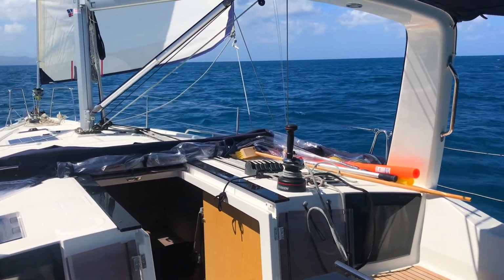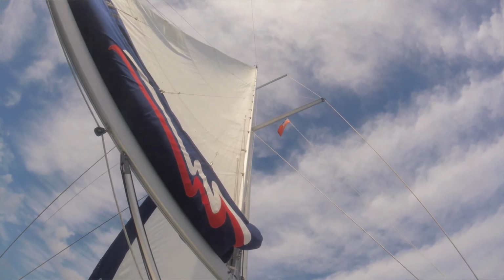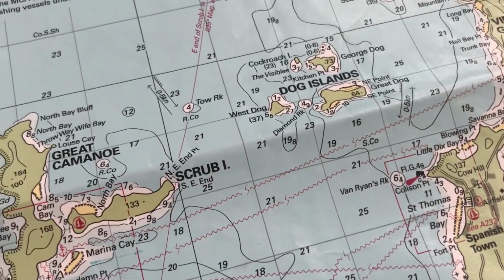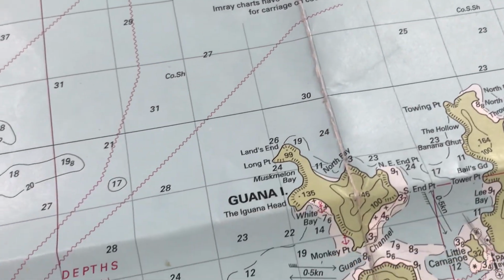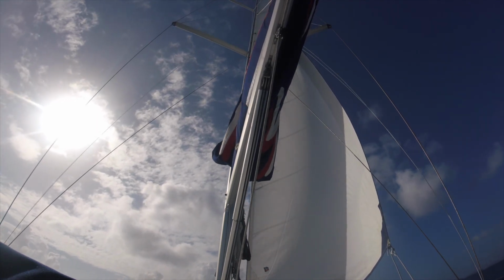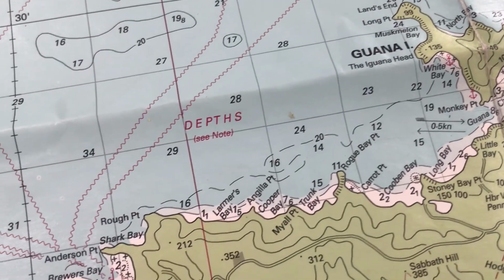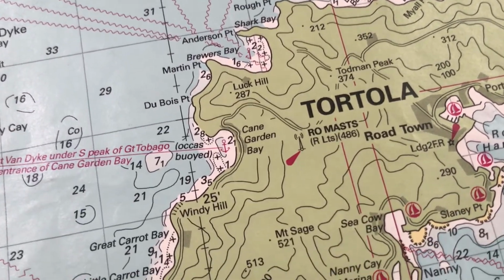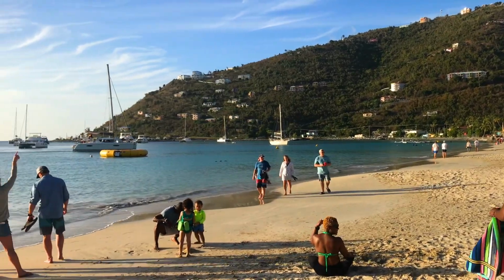So we set sail, and we sailed straight out downwind past Scrub Island, and then we turned and pulled in the sails and came around past Guana Island, and we were averaging, I'd say, 8 knots this whole time. Really great day of sailing. Came all the way down and around on the opposite end of Tortola, and we dropped our sails and motored into Cane Garden Bay. So we sailed this whole nice arc around the islands and then came in.